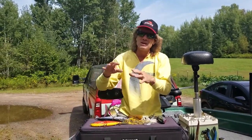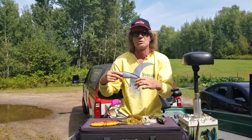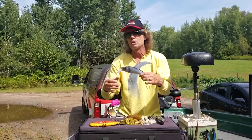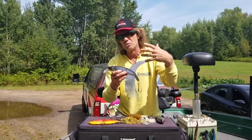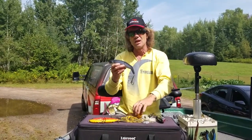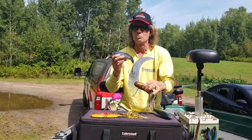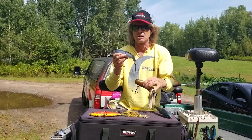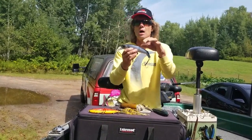One thing that covers water really fast that maybe doesn't get as much attention this time of the year is just crankbaits and swimbaits in general. So I'm going a little bigger than normal, but this is overall more efficient. Another reason it's more efficient than some of the other baits, like say soft plastics, which are absolutely tremendous as far as triggering fish, especially when conditions are tough. But these are efficient because they cover water a little more quickly.